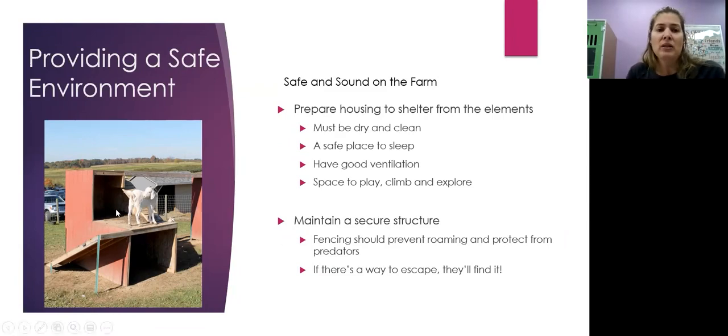The other thing too is this is a nice safe place to protect them from getting out, because they will want to explore and roam the neighbor's property, or predators, okay? The coyotes out there, unfortunately, the other people's dogs that are out and about. So fencing should keep them safe from themselves and safe from everything else, okay?